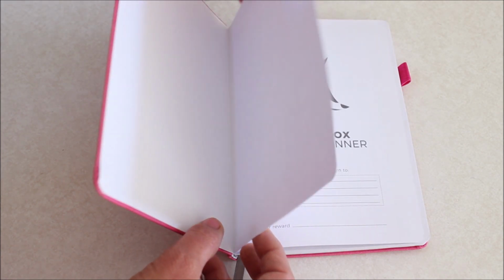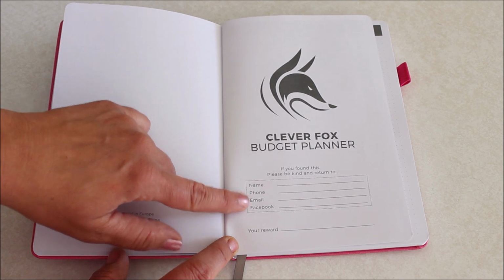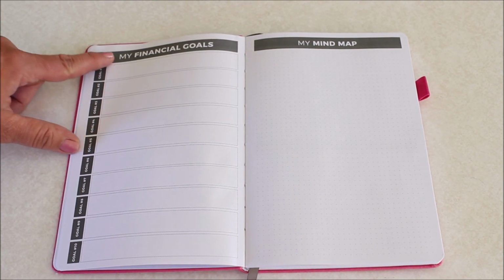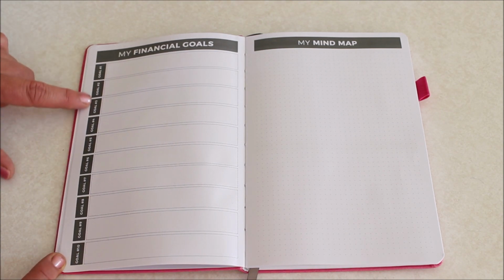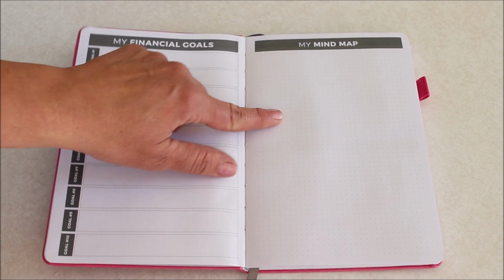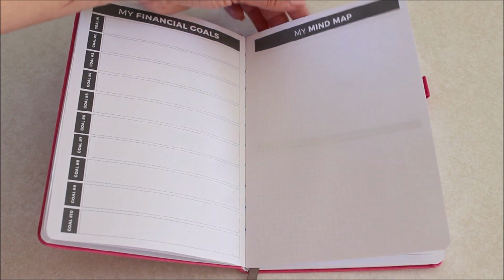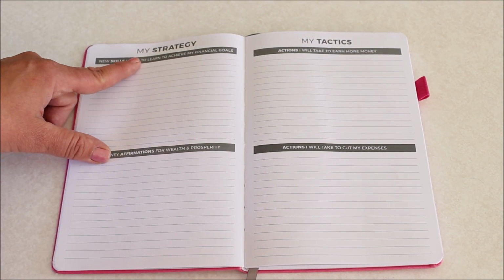So when you open it up to the first page, you have this page right here, and you can put your information here in case it ever gets lost, that sort of thing. Then after that, we've got my financial goals, and then you've got a space for 10 different goals where you can write those in the boxes provided on this side. This side is the mind map paging, if you want to use that, which is nicely dotted so you can easily draw on it.